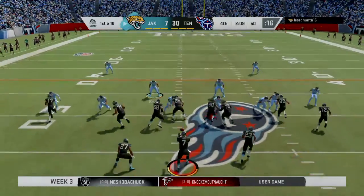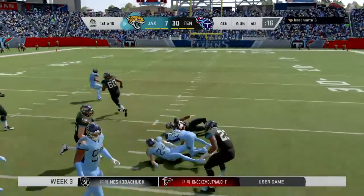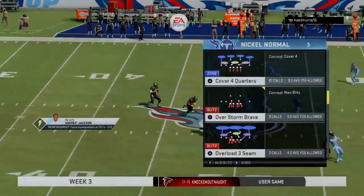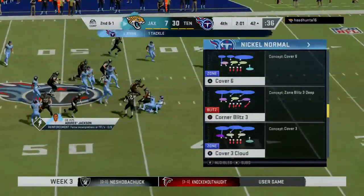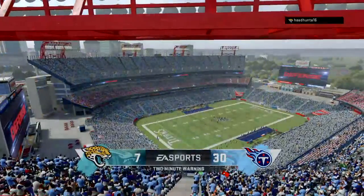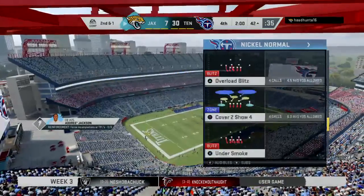Let's see if they do it anyway. Fournette running out of the gun. A nice run there, 9 yards, and it'll be second down. Just 2 minutes remaining here in the fourth quarter of what has been a one-sided affair.